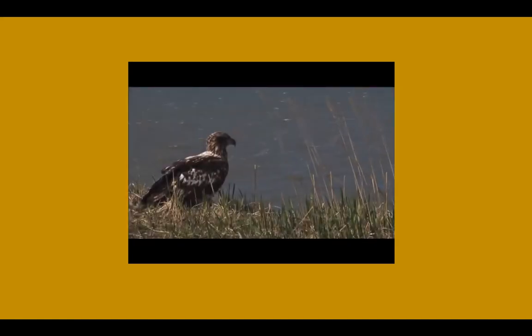Young bald eagles, or juveniles, look dramatically different from adults. They do not have the distinctive white head and tail until they reach adulthood at 4 or 5 years of age. Instead, they have dark brown feathers with varying amounts of white streaks in their plumage.